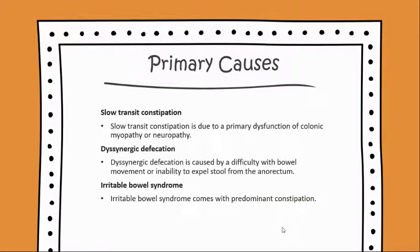Primary causes: slow transit constipation. Slow transit constipation is due to a primary dysfunction of colonic myopathy or neuropathy. Dyssynergic defecation. Dyssynergic defecation is caused by a difficulty with bowel movement or inability to expel stool from the anorectum. Irritable bowel syndrome. Irritable bowel syndrome comes with predominant constipation.